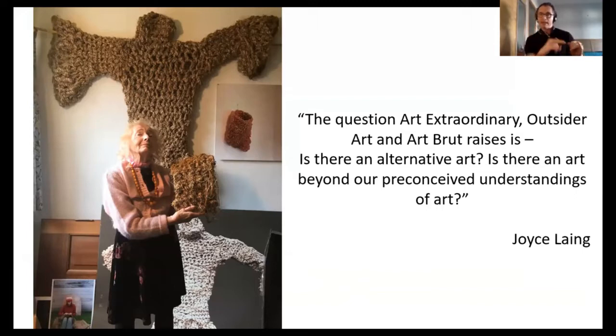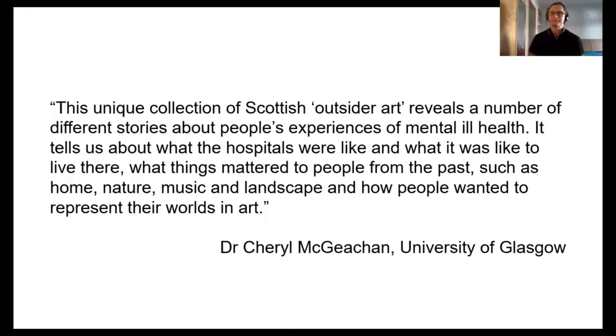Patients would often use quite violent reds and oranges and agitated brushwork in their paintings, and then return to creating more harmonious, gentle colours when they felt better. Joyce wondered what artwork could be produced by artists who weren't constrained by the rules of the art world. So she wanted to search for works of art which reflected an inner vision and explore new ways of seeing the world through art.